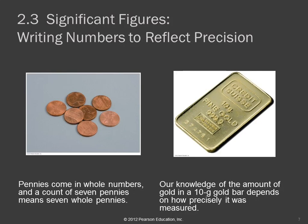So, significant figures. Pennies come in whole numbers. How many pennies are in that picture? 7. Are you sure? Yeah. There are exactly 7 pennies, right? You don't find half of a penny.